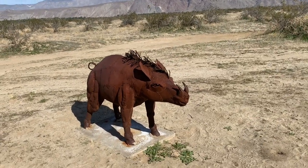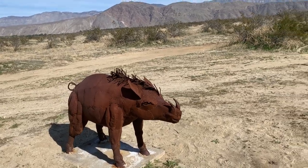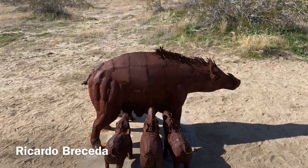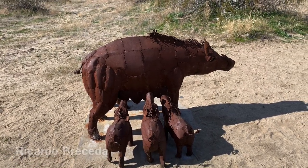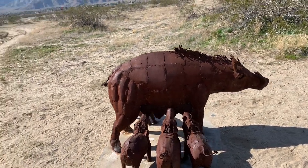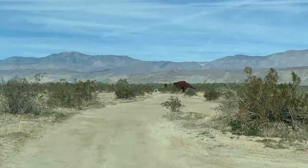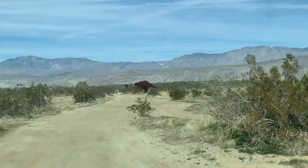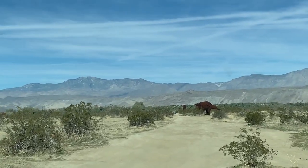I understand these sculptures were created by an artist sculptor named Ricardo Breceda. Medieval creatures appear almost natural in the desert landscape. Drive to the different exhibits. And it's pretty hot today. Not that we're afraid of the sun.